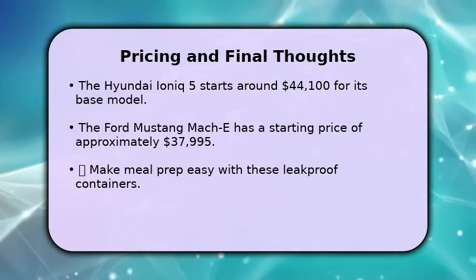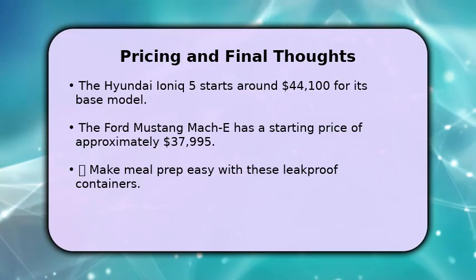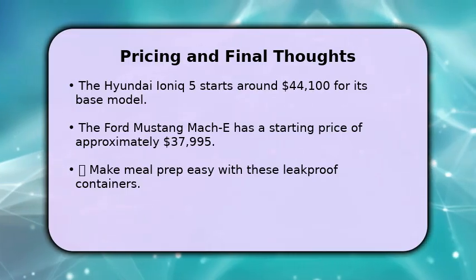Ultimately, your choice depends on whether you prioritize the Mach-E's sporty performance and larger screen or the Ioniq 5's rapid charging and unique interior.